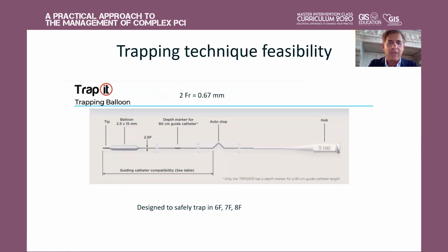We have 2 dedicated balloons for trapping. We have the Trapit from IMDS, this one, and the second one is the Trapper from Boston Scientific. With these dedicated devices, you can trap every dual lumen in the 6 French guiding catheter because the profile is smaller than a regular balloon.